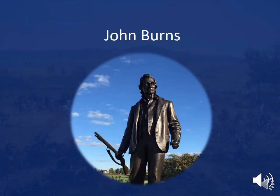And there's a monument, or a statue rather, to John Burns on the Gettysburg battlefield, not too far from John Reynolds' monument.